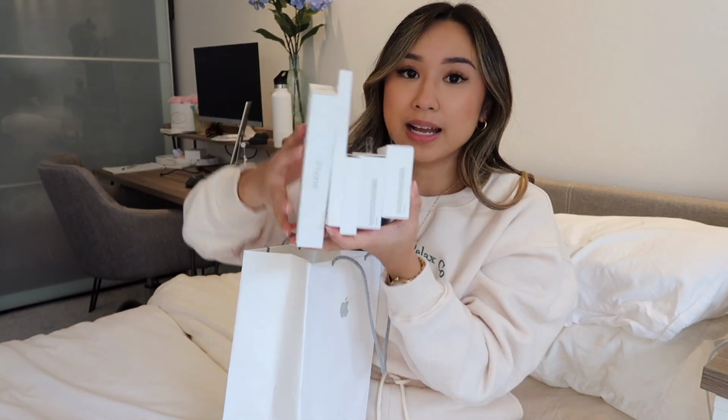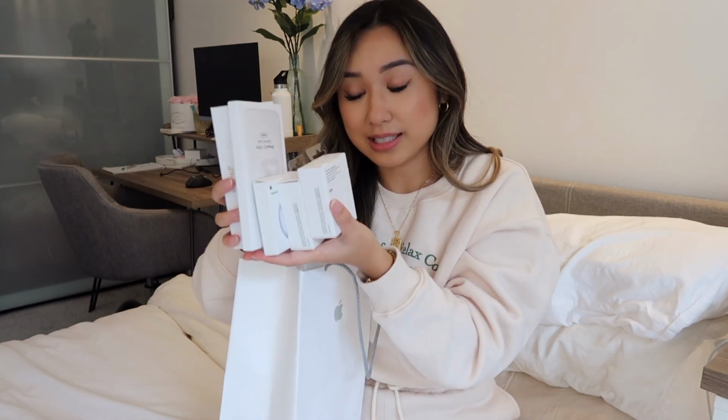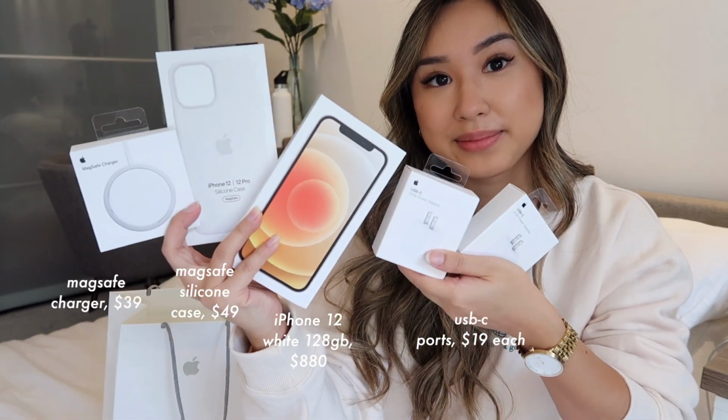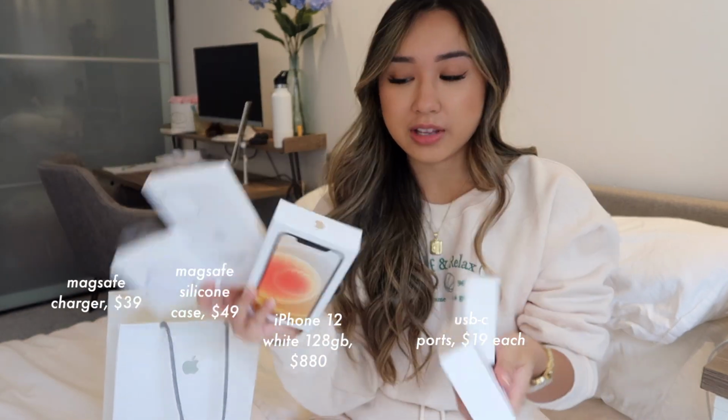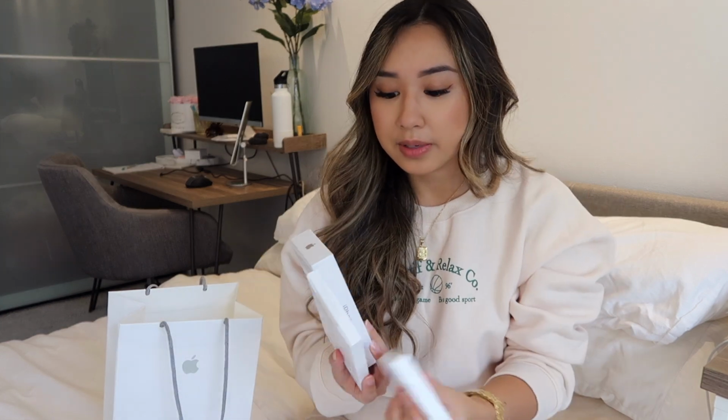I do want to say this is not a true unboxing, like I did open these items already, but this is as close to the unboxing as I can share with you guys. So these are all of the items that I got. Definitely quite a few items. I do want to explain everything and share with you guys what I found out, what's currently going on at Apple. It is a little bit more difficult because of COVID and everything like that. So I just want to share with you guys my experience and hopefully it's helpful to you guys.